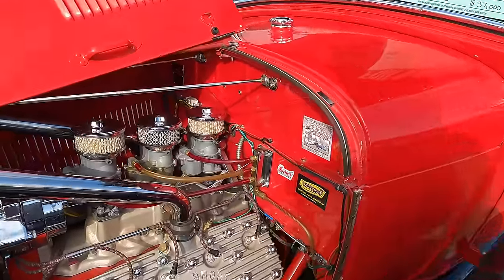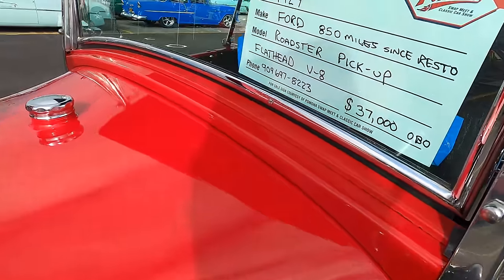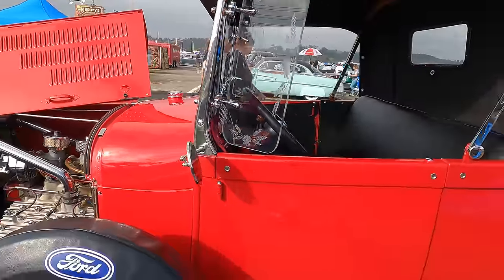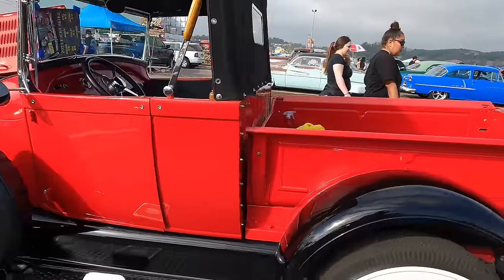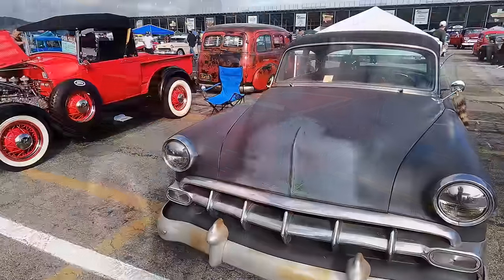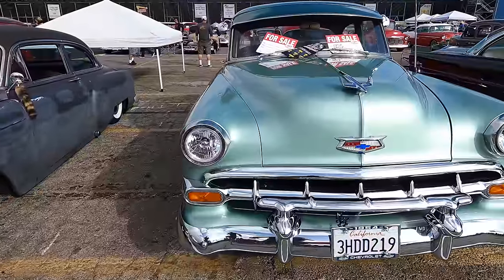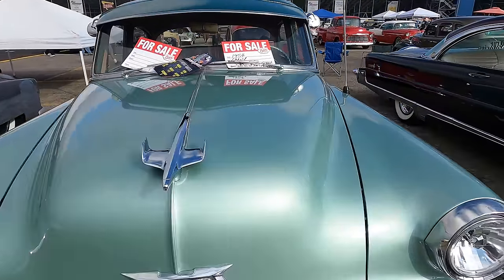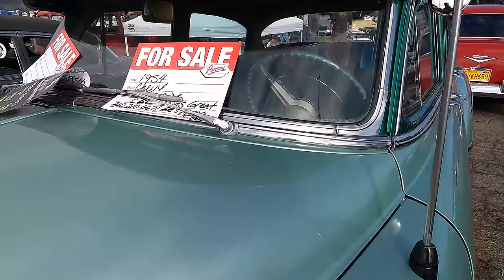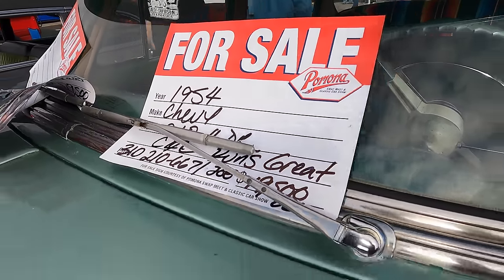A Roadster pickup. This one could be for 37,000. Couple 54s, only one of them's for sale though, so we'll zero in on that one. One's a four-door variety, $19,500.